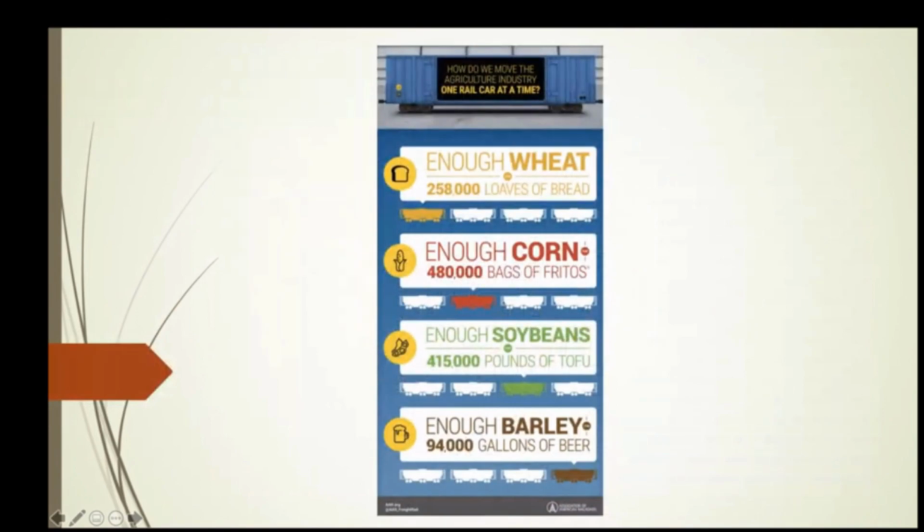So anyway, getting back to those Fritos. Well, how do we move the ag industry? This is from the Association of American Railroads, and it talks a little bit about all the different kinds of products and materials that go on a single rail car. Did you know that there's enough wheat for almost 258,000 loaves of bread in a single car? The one that hit me, because I'm a junk food junkie, 480,000 bags of Fritos. Cheetos too, they're made out of corn.